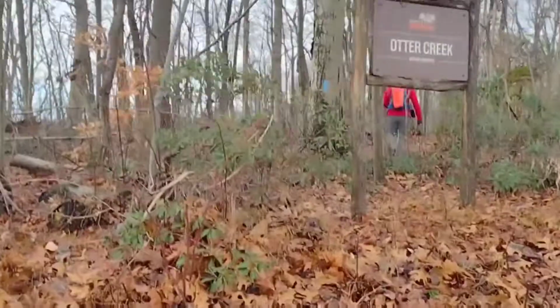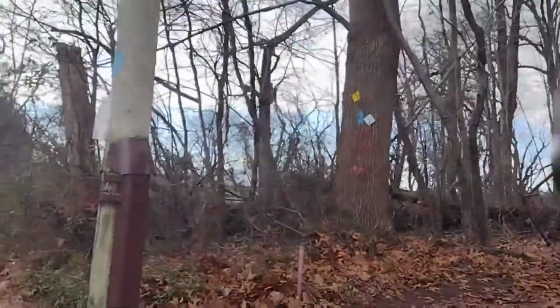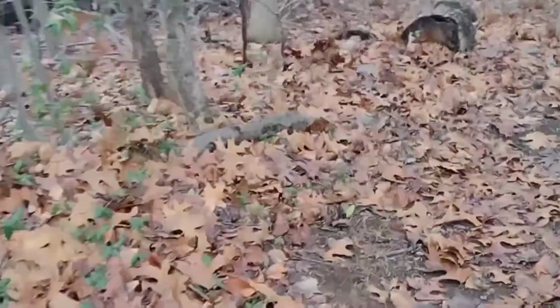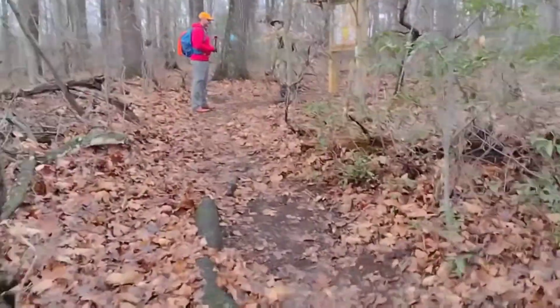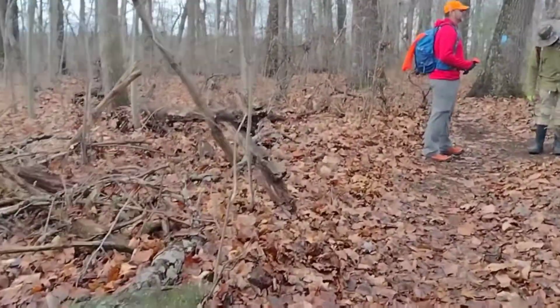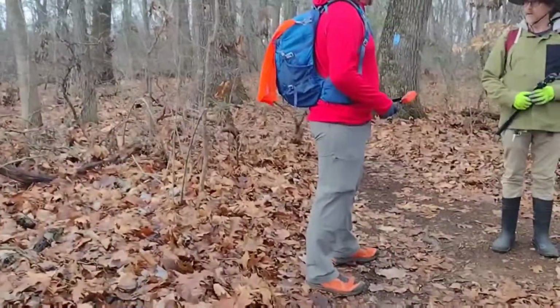So here we are at Otter Creek. They're the guys going up ahead, and let's go on this hike. Now I learned from Brett, the Topo Ranger, that there's supposed to be a tectonic cave on this side as well.